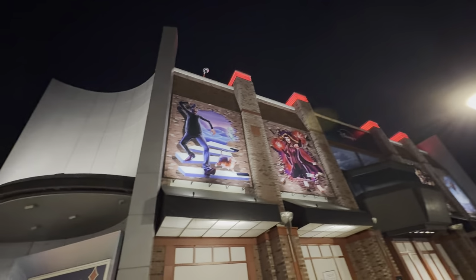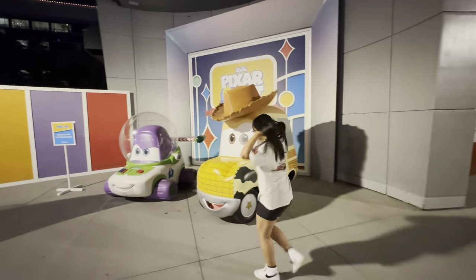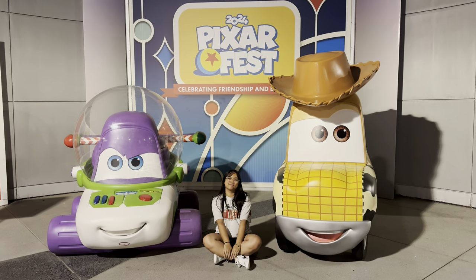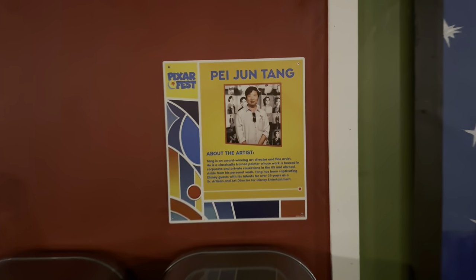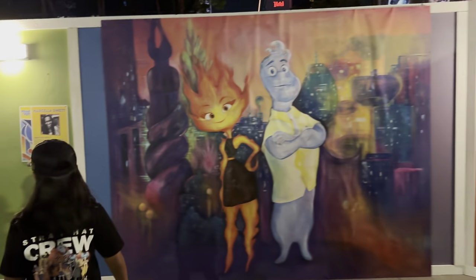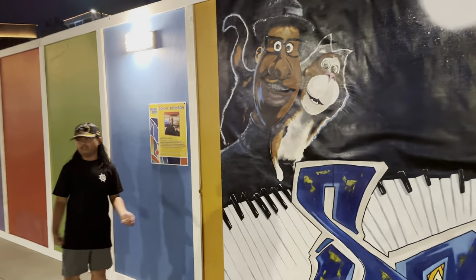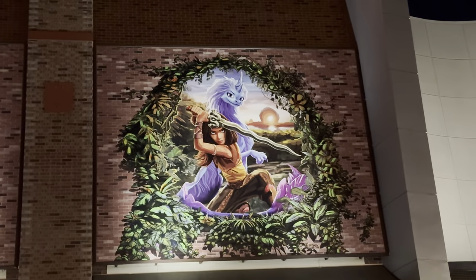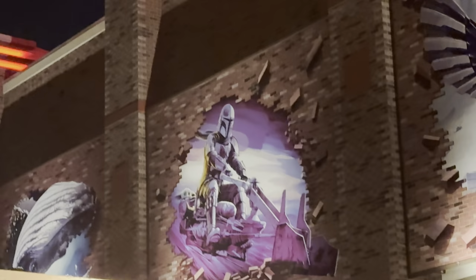Oh, hey, Wanda. Hey, Soul. Oh, look. They have picture opportunities. If you can't get inside to see Pixar Fest, you could do these ones. Okay. This was done by Pei Jun Tang. He's the one that did all of these. And Marcella Sweet did this one of Elemental. And then Ronnie Johnson did Soul. Ooh, I wonder if your mom saw this one. Look at Raya up there. Did you see Raya? And then look, Captain Falcon, and then the Mandalorian.